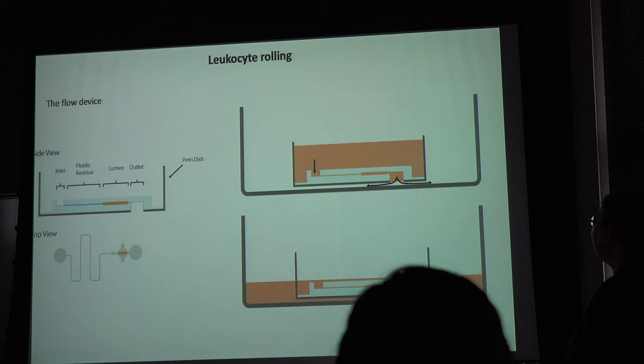So we are looking at leukocyte rolling. This is one of the devices that Patrick has, these massive devices that he opens up and pulls out when you need something. This is a device that has a fluidic resistor in it, and it sits over a petri dish of media, and it can create flow throughout the device. So we can add our cells, and they flow through and enter this resistor. So this allows us to model rolling.